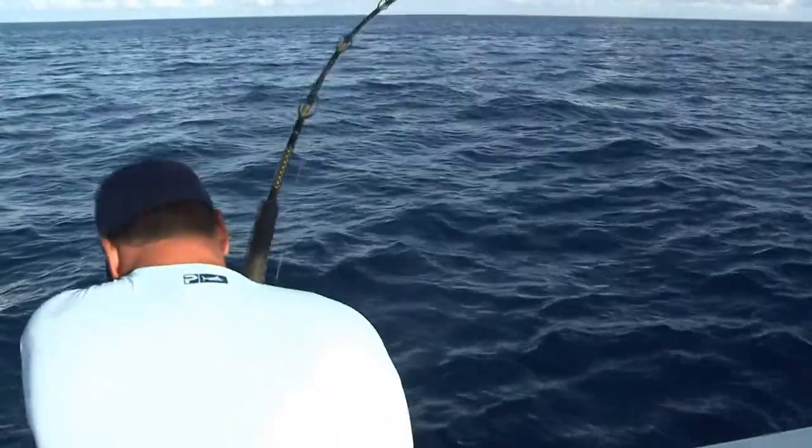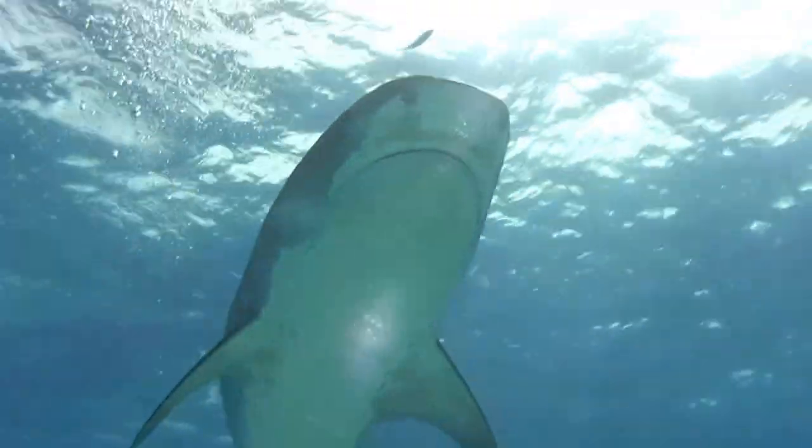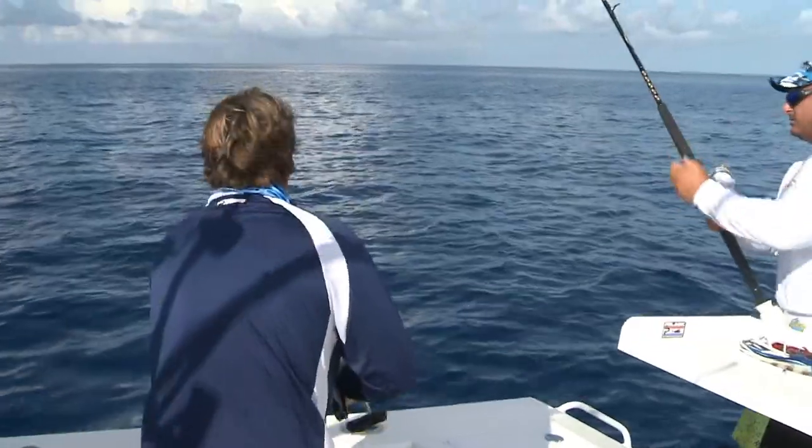We're gone. Go, go, go! Lock it in, lock it in. Go, go, go, go, go. A shark right there. Get it up, get it up, get it up. There we go.